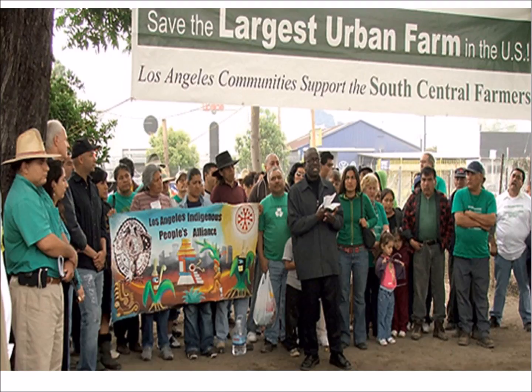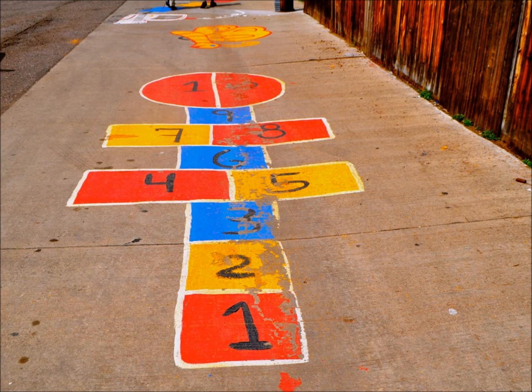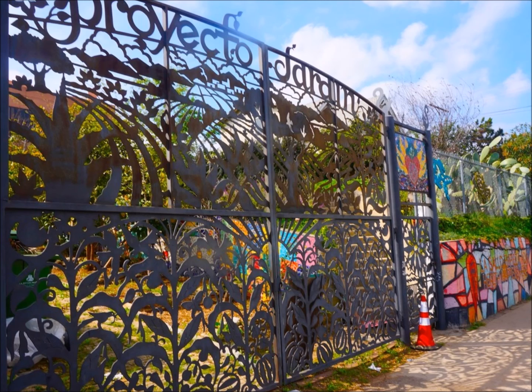Again, this is in Denver. This is an alley in Denver that's been turned into an impromptu playground. There are no playground spaces, so they did it on their own. This is another project in Boyle Heights called the Proyecto Jardin, where it's been turned into a community garden.